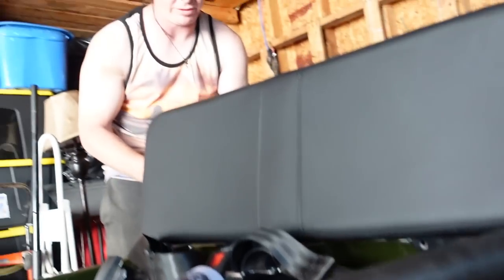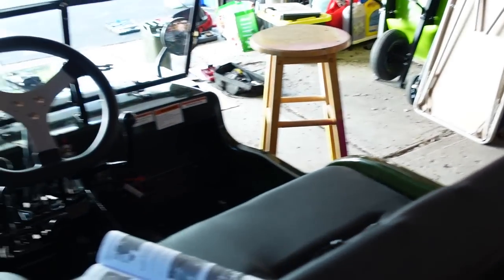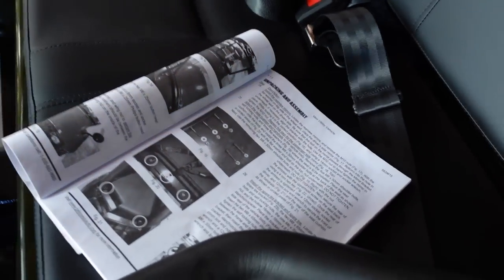And these just unscrew off the back of the seat here. Those just unscrew. Oh yeah, for the armrest. And you're putting it on the top? That's where it says, okay. In the instructions. The instructions that don't actually say a whole bunch. I mean, the instructions are pretty good, but there's definitely a few things missing.